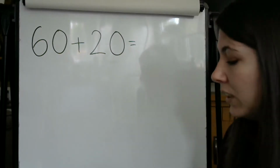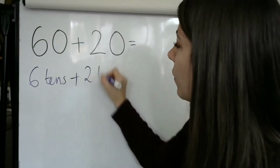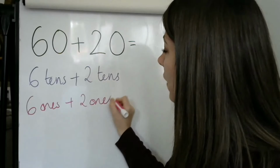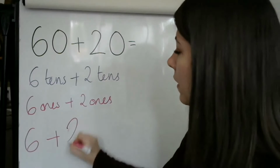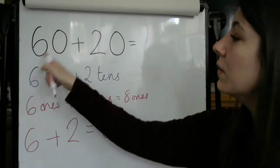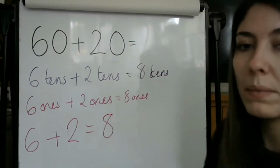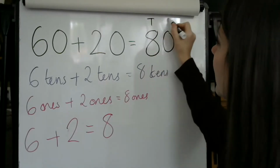60 add 20. Now I know that this is 6 10s add 2 10s. That sounds tricky, but I already know 6 1s and 2 1s, which is this number sentence here. I already know that this makes 8. So I know that makes 8 1s. So 6 10s and 2 10s must also make 8 10s. So I know that my answer to this calculation must be 80 because I've got 8 10s and no little 1s.